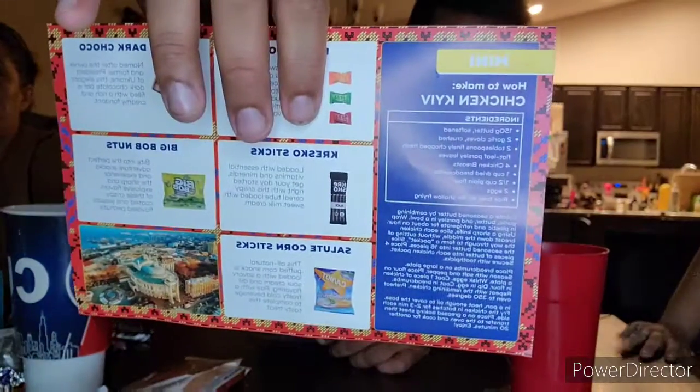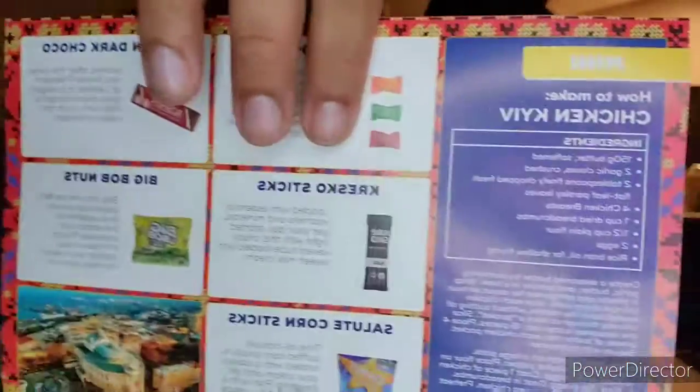Here's a little heads up. You know, a little recipe if you want to make it. It's called, I believe, I may butcher the name. It's okay. Chicken Kiev. Ingredients are 150 grams of butter softened, 2 garlic cloves crushed, 2 tablespoons finely chopped fresh flat leaf parsley leaves, 4 chicken breasts, 1 cup of dried breadcrumbs, 1/2 cup of plain flour, 2 eggs, and rice bran oil for shallow frying. If you want to see it yourself, there is the recipe.